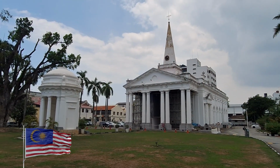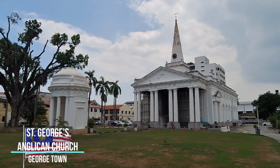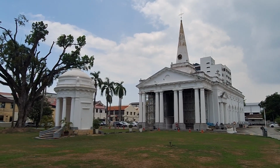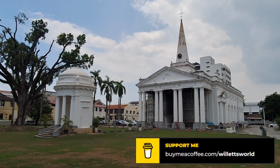So this is St George's Anglican Church, and the cupola at the front here is dedicated to Francis Light. I just hope we can get inside because there's a whole load of scaffolding at the front here of the church.